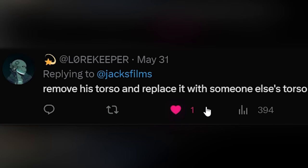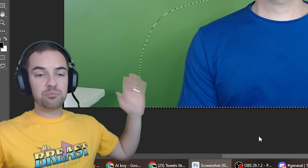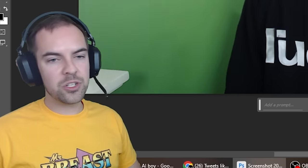Remove his torso and replace it with someone else's torso. All right, let me try this. No instructions. What? Some made-up language. Why did they neckbeard me? They neckbearded me a little bit. It looks like I'm leaning in weird. Like, I love this band, though. I've been a fan of Luiksvik, a Swedish death metal band.